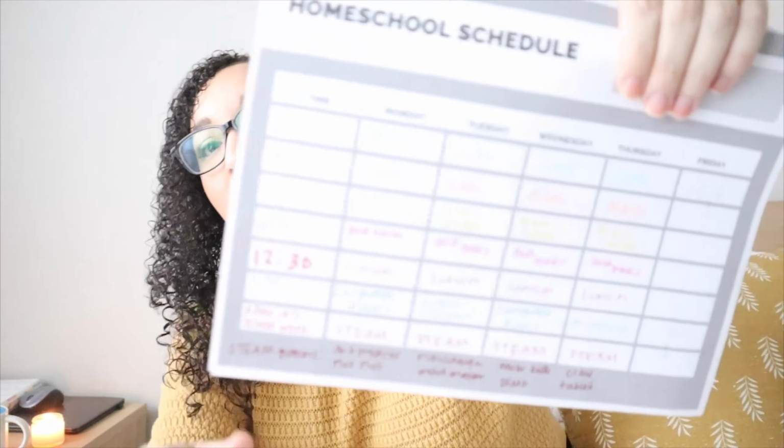And then we're going to go into CC memory. On Mondays and Wednesdays, we're going to do CC videos and songs to help with our memory work. And then on Tuesdays and Thursdays, we're going to read the books that we have that pair with our history for each week. So that is what will come after devotionals, Bible study, and scripture. Every day will be CC related.